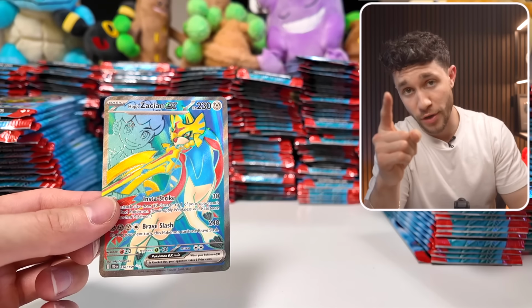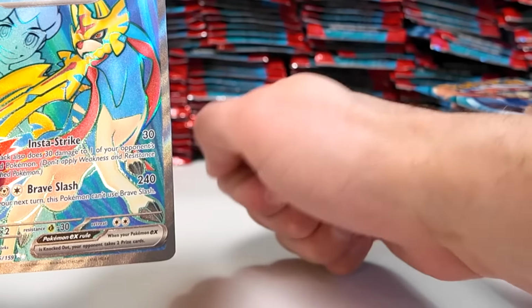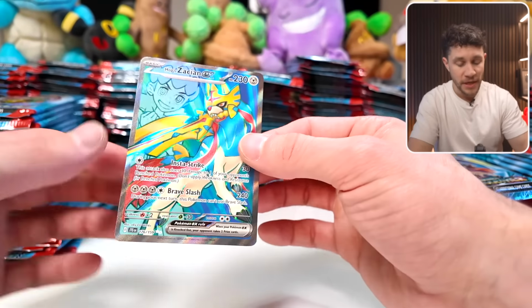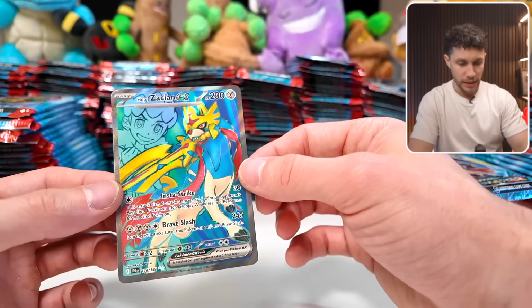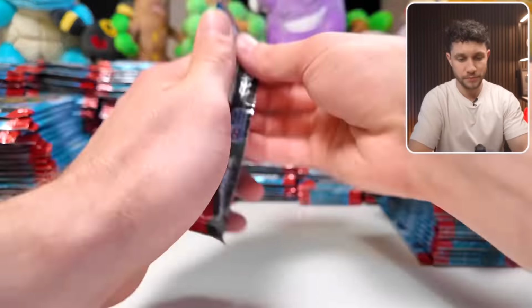Listen, I'm gonna knock on wood after I say this, fully understanding I'm gonna completely ruin the flow here, but we have not gotten many duplicates. We're getting a lot of new stuff, man. This is so cool to see. This is, again, the kind of partner EX full art look. Hops Zacian EX, gorgeous.